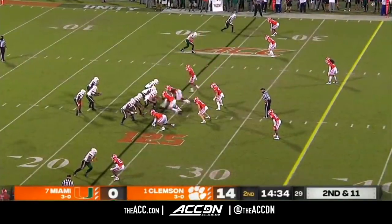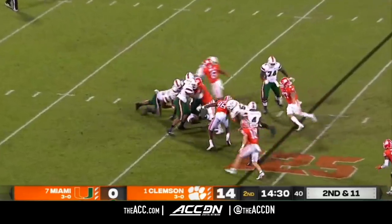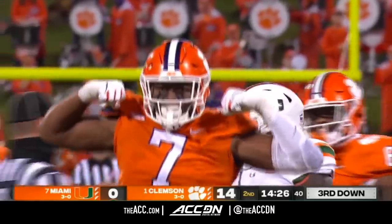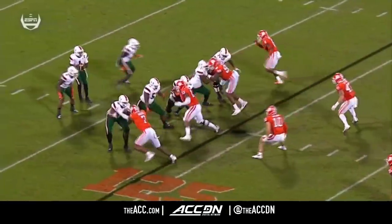Two true freshman tailbacks in the game as King drops back. And he'll be sacked for a third time. They gave up 3 sacks in 3 games. It's 3 in barely a quarter tonight. On all cylinders coming into tonight.